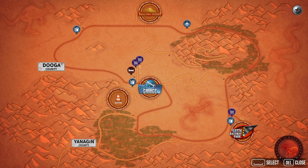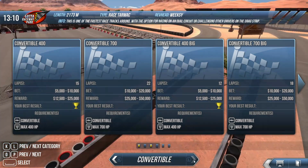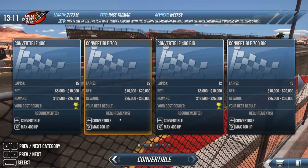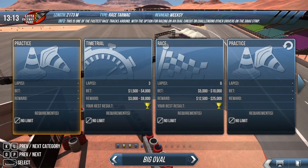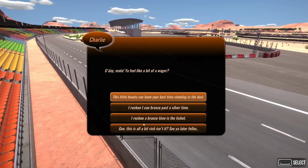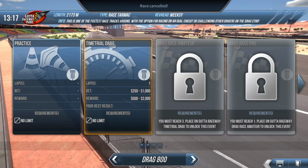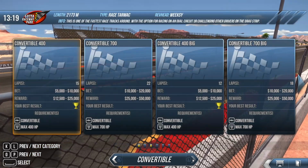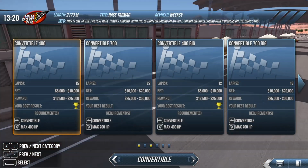We've got some races to do. So what I'm looking at doing is the Cutta Park. I'm gonna do the convertible. I need to use the convertible 700 so I can work on that. But there's also the drag, time trial drag. No, I don't want that. Big oval time trial. Right, so I've got convertible 700.